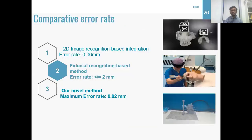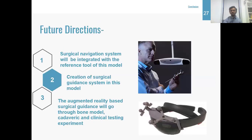So if we look into the comparative error rate of our novel method and the current practices of integration of holographic procedures, the two-dimensional image recognition-based integration comes with an error rate of 0.06 millimeter. The fiducial recognition-based method comes at less than or equal to 2 millimeter, whereas our novel method comes with a maximum error rate of 0.02 millimeter. So what will be our future direction?